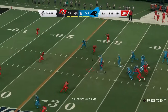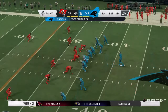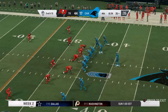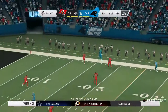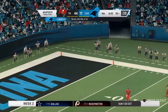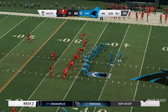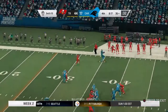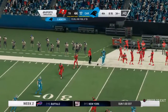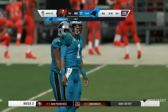On 1st and 10, Newton. And that is incomplete. He couldn't hold on through the contact. Brings up 2nd down. Here's 2nd and 10 now from the 35. Throwing again. Newton. Looking right sideline, but it's incomplete. Here comes the 7th play now of this drive as this is 3rd and 10. To the air again, Newton. It's a short one here, complete to the tight end. The completion there winds up a wash, and it'll bring up 4th down.